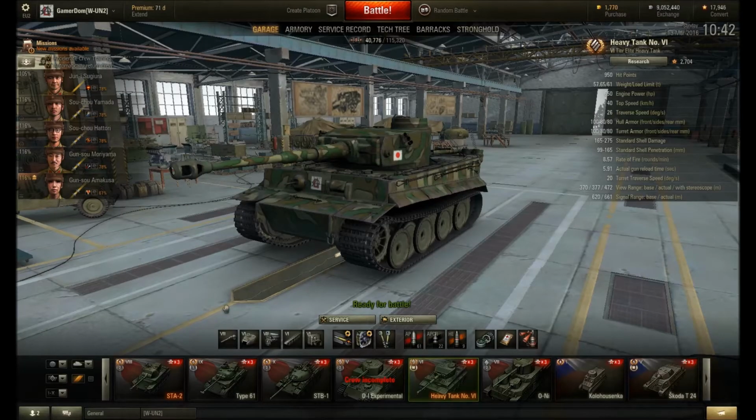Just a quick look at the Japanese, well, it's called the Japanese Tiger. It's actually the heavy tank number 6, which is currently available as part of the Japanese themed weekend, certainly on the EU server. You can only pick it up for today, which is Sunday, and I believe through to Monday in the Wargaming shop at a discount. I mean, you can buy it every day, but they are offering it at the moment at a discount.